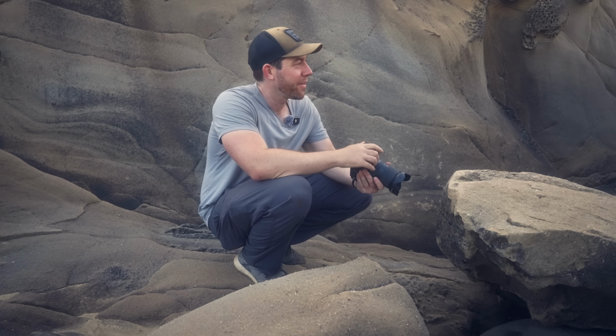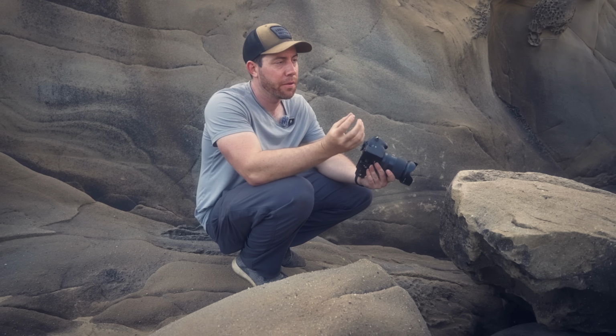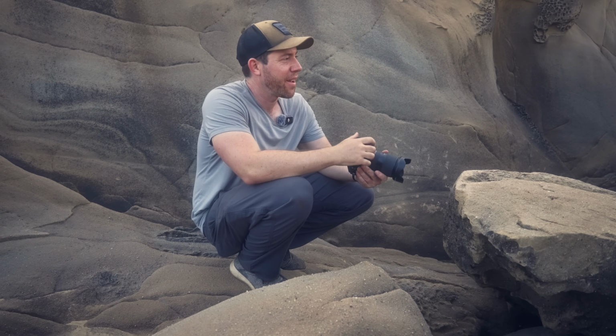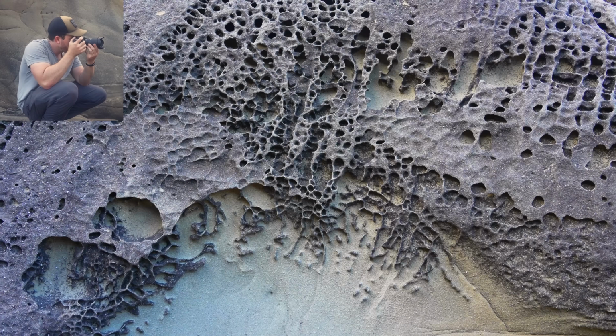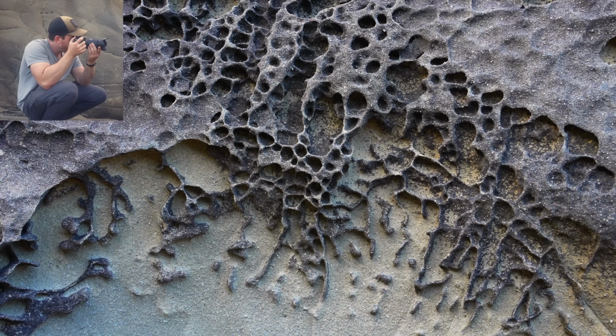I think I found something else to photograph here. So all around me are these little tafoni kind of pockets, I guess you could say. Here's what I'm talking about. You can see the beautiful patterns up here. Really interesting textures. I could try one wide and then maybe even zoom in and look at that.